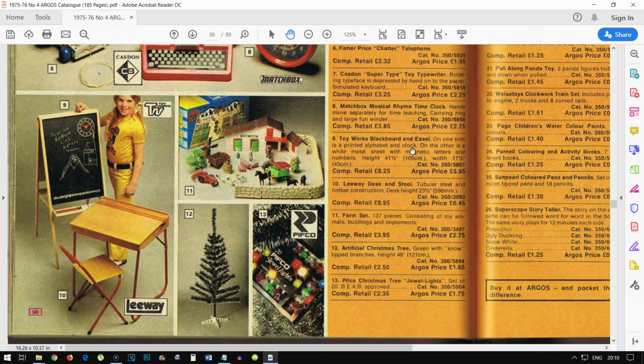Yeah, what have we got? A Blackboard and Easel there, £5.95. Well, why would you want that for your house? I mean, in those days it was bad enough to be in school, let alone, you know, let's bring school home. Good plan.